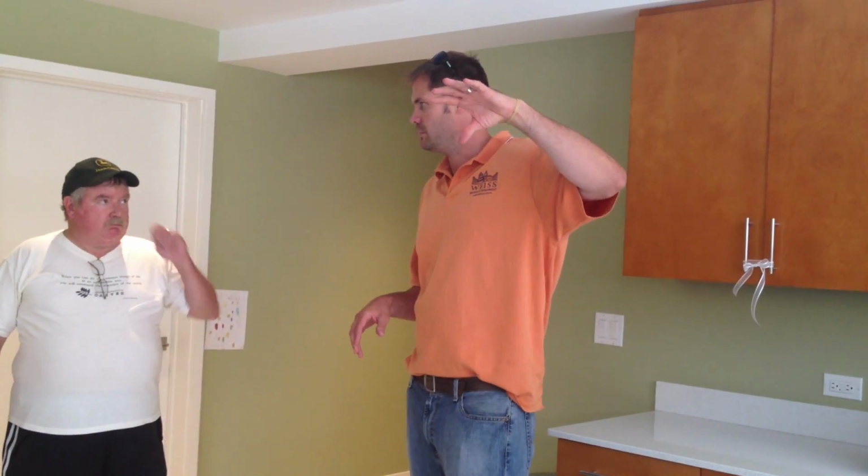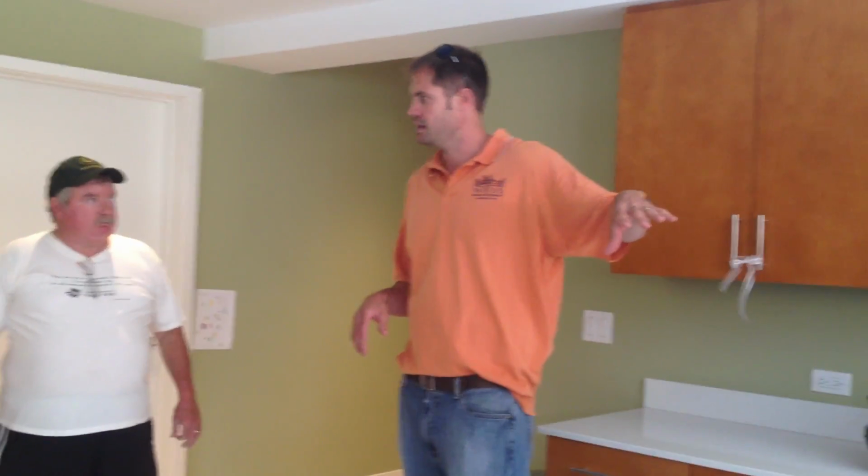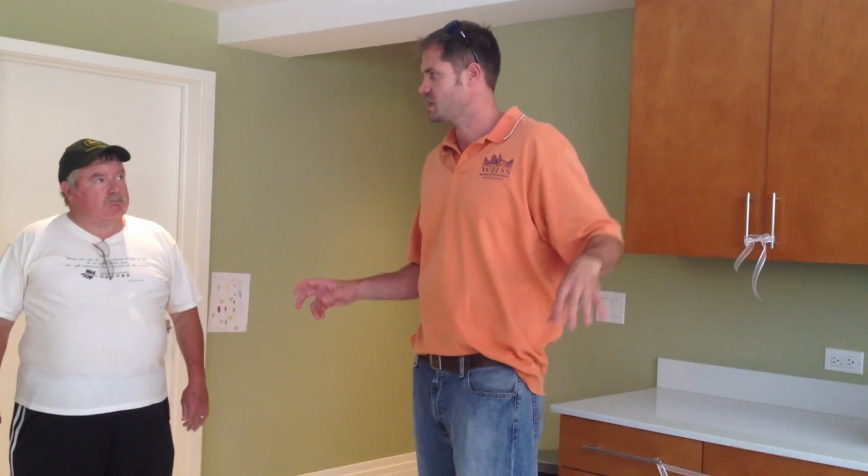The insulation of the walls is R54, and the attic is R100. Our air changes per hour is 0.39. The new Energy Star that just came out is 3.0, so we're about 10 times better than that, or 90% better than that.